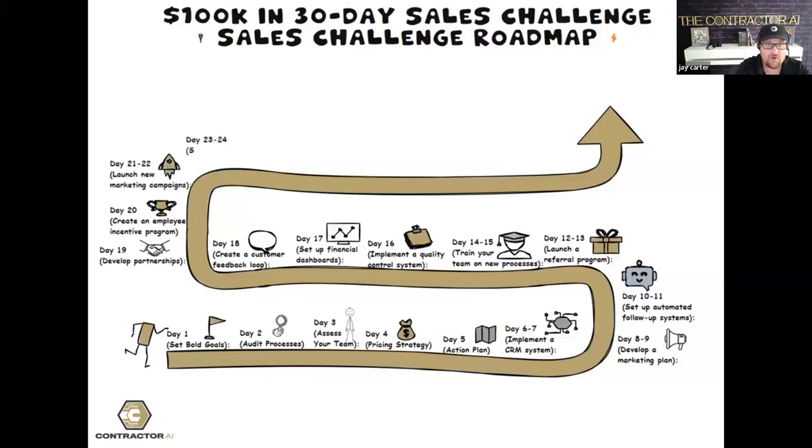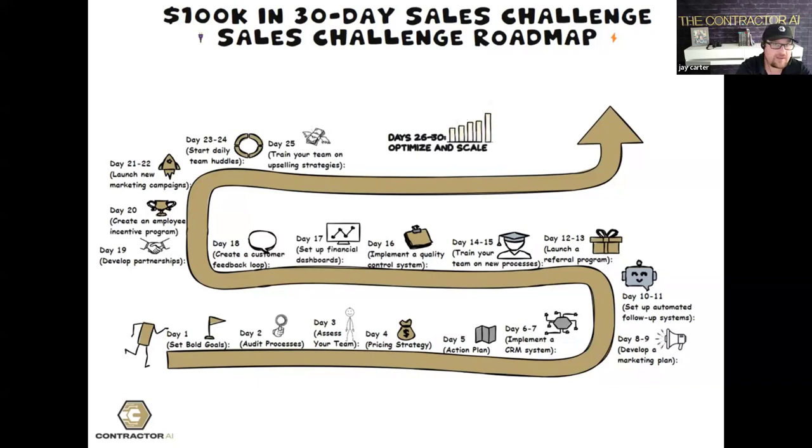Part of the problem with growing quickly is our delivery. We're going to develop some partnerships. I'm going to explain that strategy. We're going to create an employee incentive program, which I believe everyone should have. If you do have staff or subs, you can get a lot more traction by having one. And then we're going to launch the actual new marketing campaign, and we're going to start your daily team huddles.